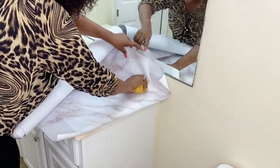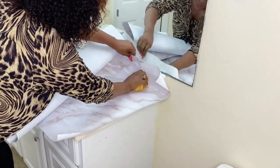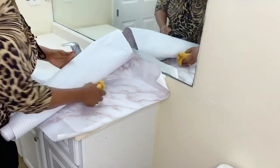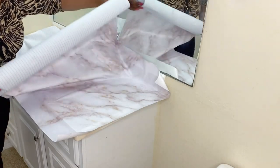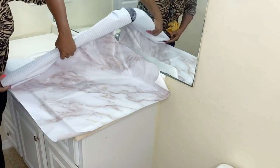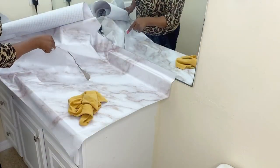This contact paper from ViewStar, I really love it. It's easy to apply. As you can see guys, the length that they sent me was super long. I had to cut it. I didn't want to open it and cut it because I need the remaining so I can do other projects. That's why I cut it this way. But you can go to the website, order shorter or the length that you prefer.